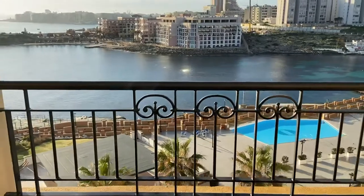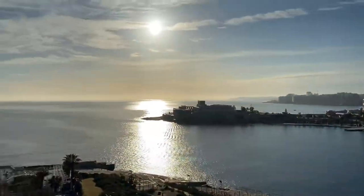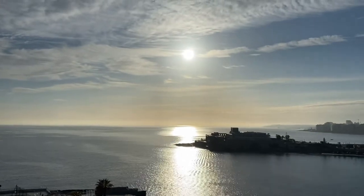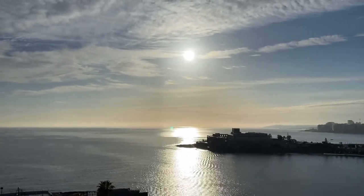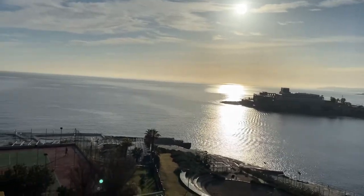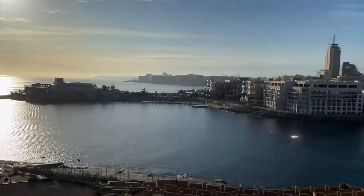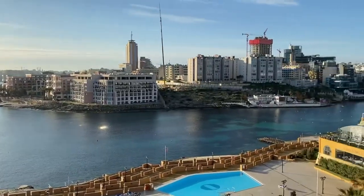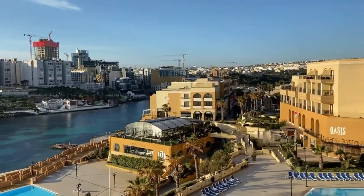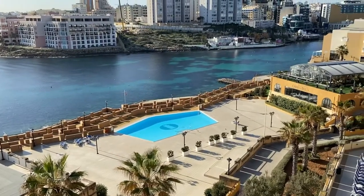So we visited Malta in February, so this is February the 14th, 2020, and I can't believe the weather was absolutely amazing, much better than England at least. Bright sunny day, and this is the sunrise in Malta from our balcony. We were lucky enough to get two balconies with the suite that we had. But yes, beautiful views in Malta, and I was a bit worried about the weather, but it was actually really pleasant.